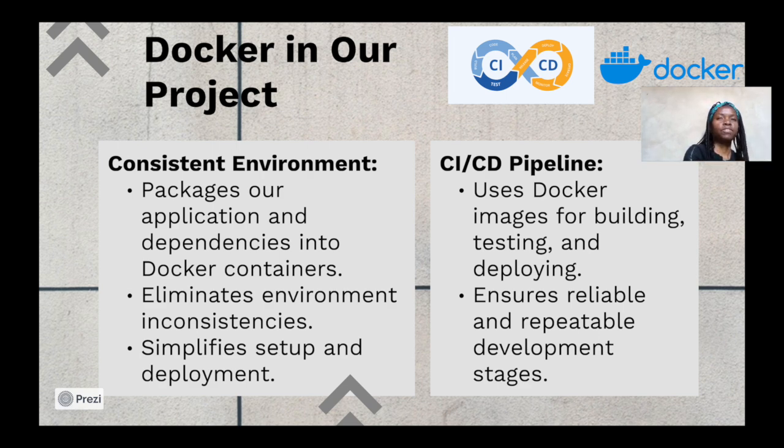Docker has been very instrumental in creating a consistent runtime environment for our application. So by packaging our application and all our dependencies into a Docker container, we eliminate the environment inconsistencies and we simplify the setup process for this project. Docker also plays a key role in our pipeline. We use Docker images to build, test, deploy our application, ensuring that every stage of development and deployment is reliable and repeatable.